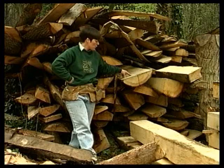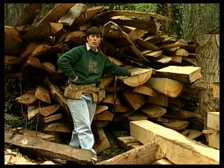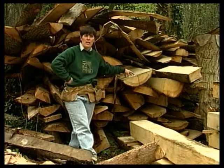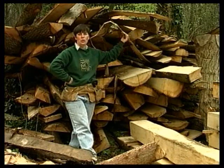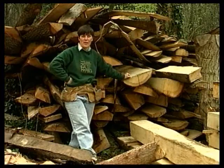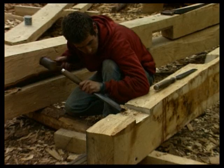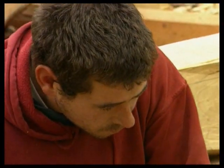These are the fall-offs of the saw. They'll be used by greenwood furniture makers for small furniture projects, and also the remnants, the small stuff, for charcoal making. As with all historic structural carpentry, unseasoned or green timber was used. It's easier to cut and joint.